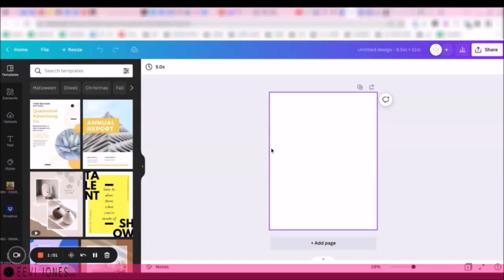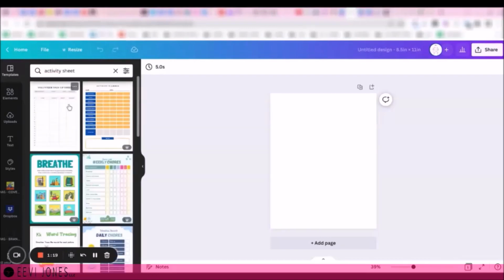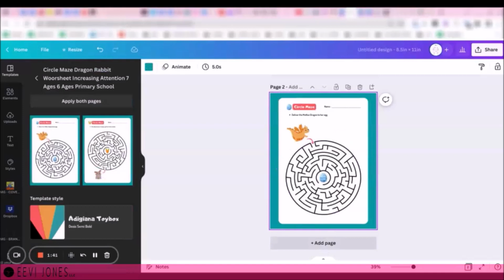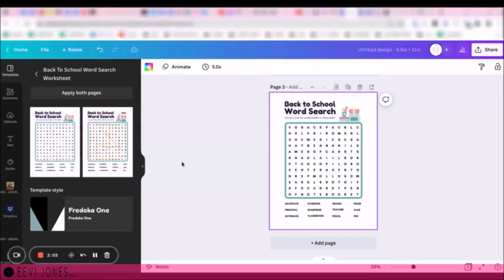The reason I love Canva is because it has so many templates. So if you click on templates over here on the left and then enter words like activity, sheets, or more specific terms like maze or word search, you will see some amazing templates come up. You can then use those to customize them by adding your own artwork or your own colors, for example, and then simply share it and download it as a printable PDF.